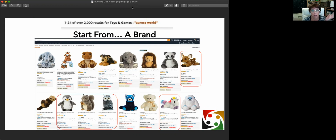So I use this. This is a popular plush brand called Aurora that I do know you can wholesale. I've seen them at the America's Mart. So I would just look them up and I would see their top selling products, what's popular, and then think about bundles to go with them. So that's kind of how you start from a brand.